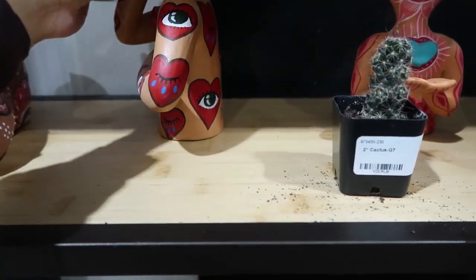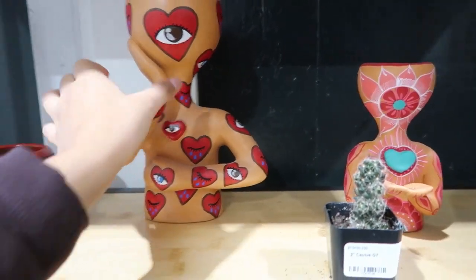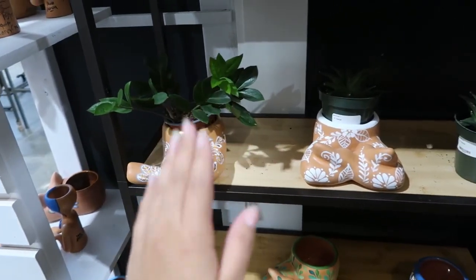I love it. It's beautiful. Oh my God, I need to be careful. You see how everything started shaking? I don't want to break this. Okay. And see, that's what you do. You put your plants on it.